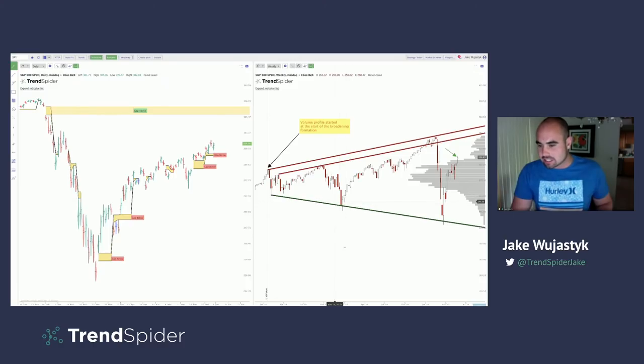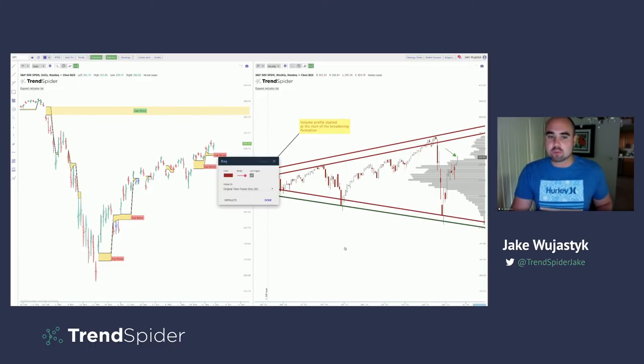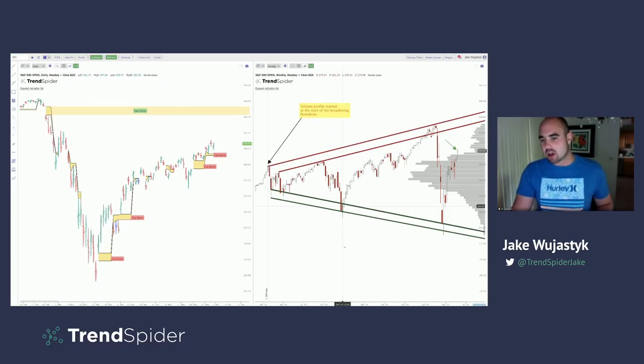We can do the same thing here. Remember, it doesn't need to be perfect. This is more of a line of best fit. But let's say that we also start another line here, connect it there. And now we have more of a zone rather than just two precise lines. So we now know that this is a zone below, this is a zone above, and we're pretty much trading right in the middle of this broadening formation, this kind of megaphone pattern.